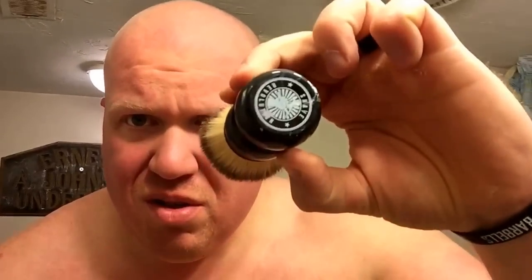Earlier in the week, I received the Evolution Synthetic by Shave Revolution. It also came with this cool travel case, as well as a Shave Revolution soap. This is the Connoisseur B Street 009.